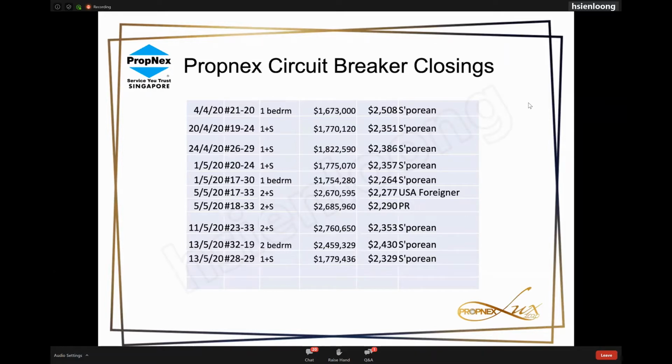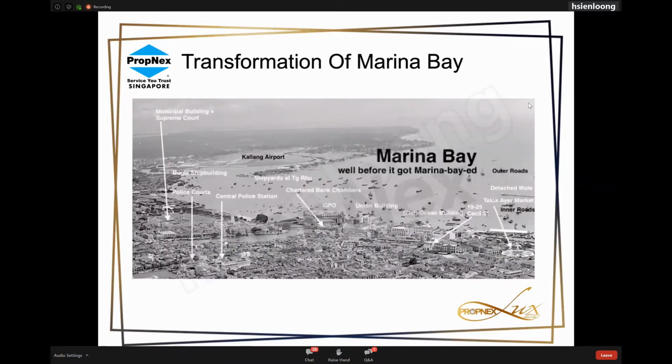So these are the kind of data, and you know where to look for buyers and where to reach out to them. Okay, I will now talk a bit about the history of Marina Bay. We have put out some photos previously, also shared by Tammy about 2 weeks back, showing how Marina Bay has truly transformed into what it is today, and it's still transforming. That's the amazing thing, non-stop transforming.